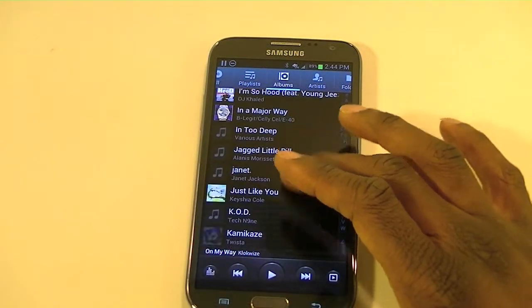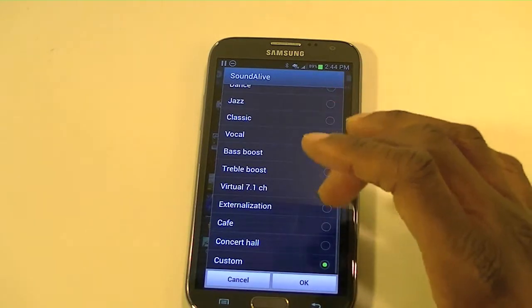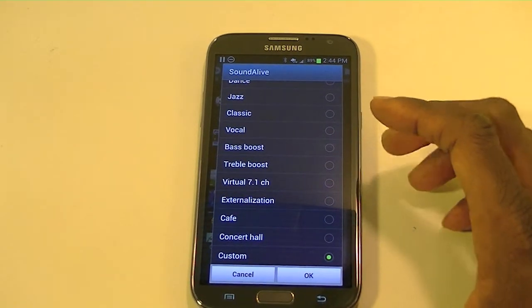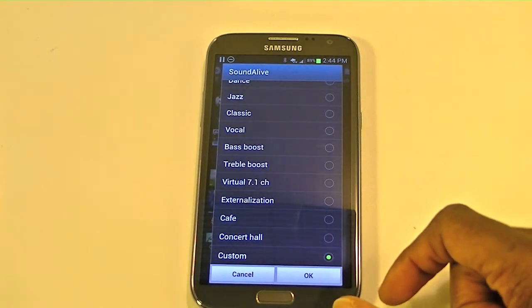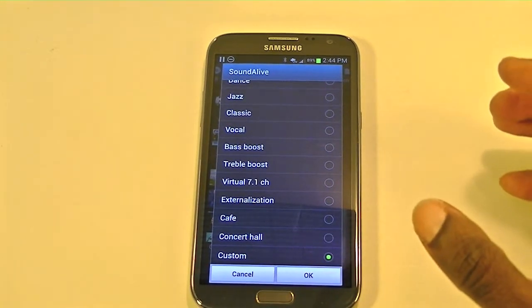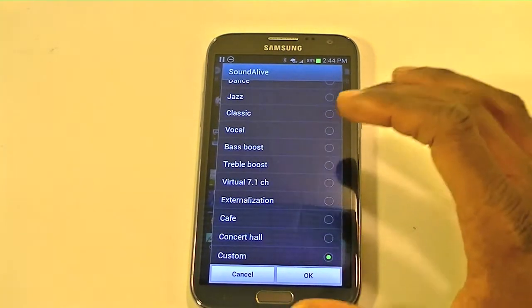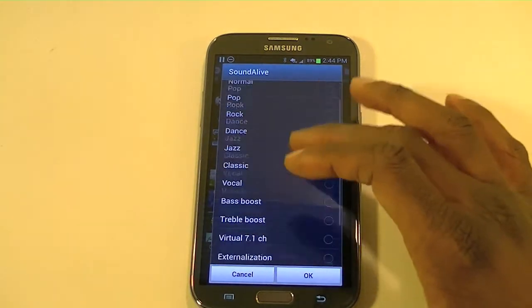The music app is much improved, or it could have been the same with TouchWiz. I don't use TouchWiz. When I get a phone that has TouchWiz on it, I immediately probably root it and put a custom ROM on it. So if you're familiar with TouchWiz, you probably know about these features more than I do. But I like it. Once I start playing with it, you have a lot of different sound profiles.